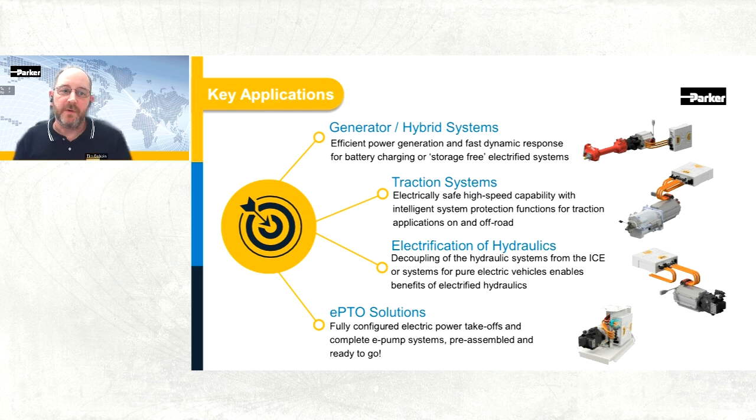So I mentioned before DC voltage control. That is what you would use in a generator hybrid system, something that the GVI GVM combination is particularly well suited for. The GVM motor, one of its key features, because of the way it's constructed, is that it is generally as efficient as a generator as it is as a motor. It's truly a bidirectional device. And because the GVI was designed specifically to work with that GVM, it's capable of very, very fast dynamic response when used in a generator application. Not quite to the point where you can go completely energy storage free. It's always a good idea to have some kind of buffer in there, but it has been done.